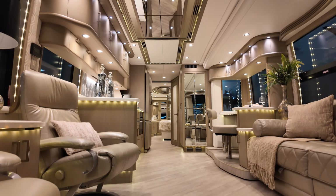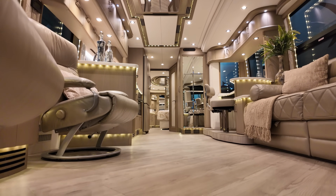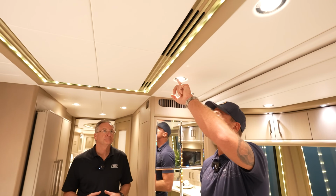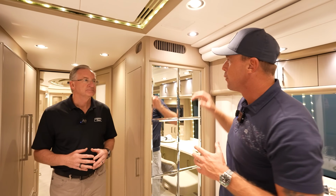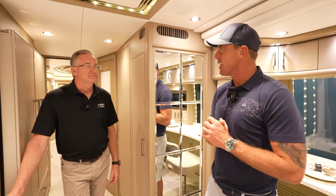You just mentioned the floor, and I'm looking at the floor. I'm not seeing cracks in the floors. When you start looking at 2017 coaches and you start looking at seams, I came from the detailing business, so I'm looking at all of the stuff that a lot of people don't see, but it's tight like new.